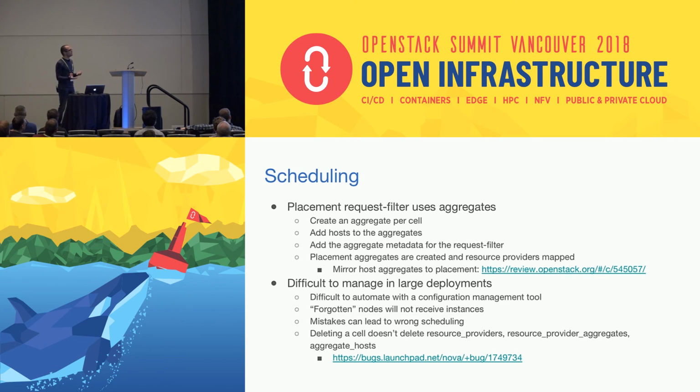One of the issues that we have is that this process is very difficult to manage in a large infrastructure, because it is very difficult to automate with a configuration management tool. This meant that the configuration management tool needs to have admin credentials to do all these API operations, and that is quite tricky. Forgotten nodes that are not added to the aggregates will not receive instances. This is very easy to detect in a small infrastructure. If you have 10 nodes, fine, but if you have thousands, it's very difficult to detect. Mistakes can also lead to wrong scheduling. This is even worse.